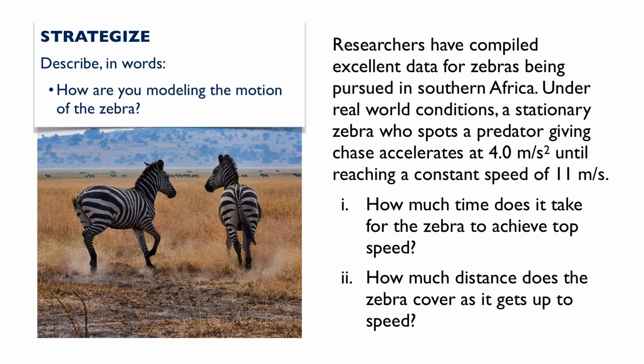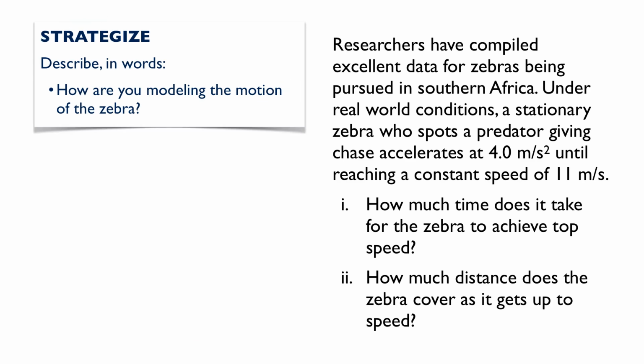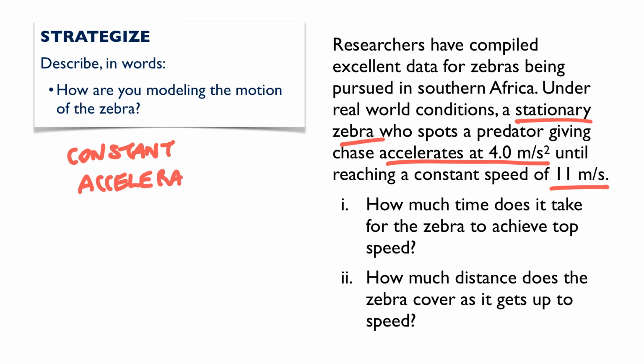And we're going to start by strategizing. Strategize in this case means we're going to describe how we are modeling the motion of the zebra. Let's take a look at the problem statement. We're told a stationary zebra accelerates at 4 meters per second squared until it reaches a constant speed of 11 meters per second. So it's a reasonable assumption that we can model this as motion with constant acceleration. You're not told that, but it's a reasonable assumption. You're just given a single number. We can assume that that is a constant acceleration during that time interval. So that's our strategy. We're going to treat this as a problem of motion with constant acceleration.